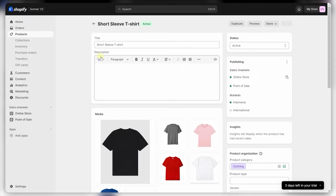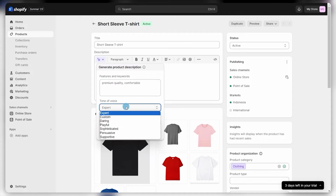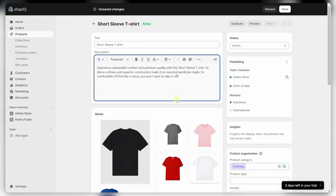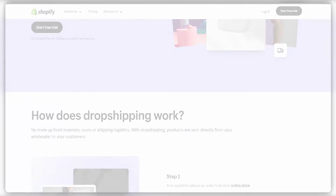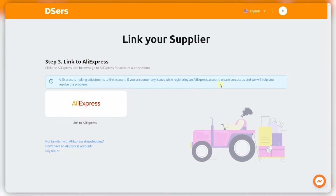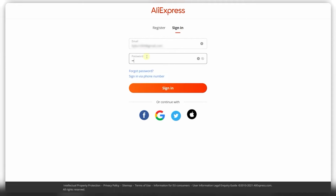Now, one of my favorite ease of use features is the AI generated item description. And so instead of thinking of a powerful description for every single item, all you have to do is input the item type and pick a tone for the description, and it'll automatically do it for you. And another great feature is the dropshipping integration. Now, if your business is based on dropshipping, you can link most suppliers to your shop, and it'll automatically upload their products, quantities, and descriptions to your store.